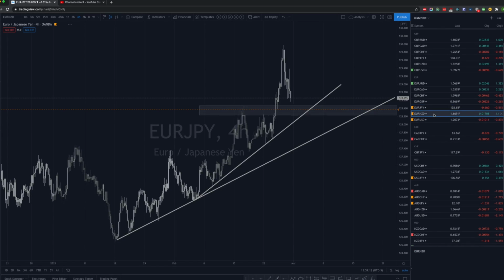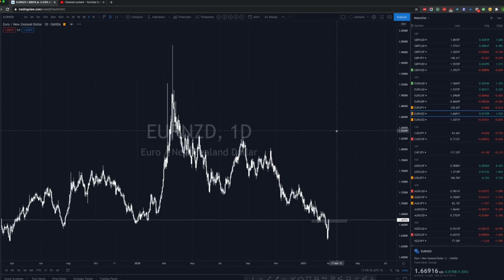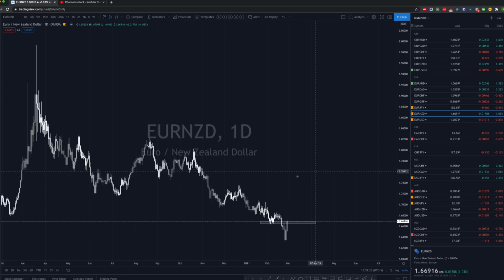So that's EURJPY, onto EURNZD. Here we have price on the daily chart. You can quite clearly see we've been in this massive downtrend for a while. Price recently broke these lows on the daily time frame, and it's currently pulling back up, retesting them. It closed off very bullishly on Friday with this huge momentum candle.